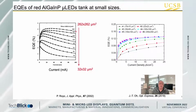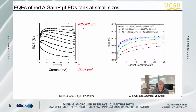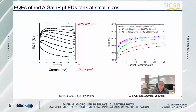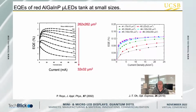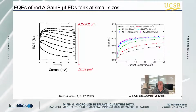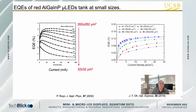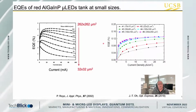This one shows you efficiency dropping over 5-fold as you go from 262 microns square to 32 microns square. And this is some work from LG where, as they went from 350 down to 15 by 15 microns, they also saw a 3-fold drop in efficiency. And so the indium gallium nitride material system, as I'll show you, has a much less severe efficiency drop.